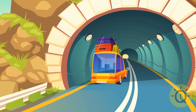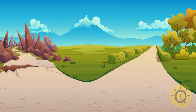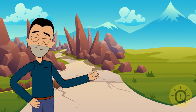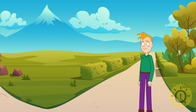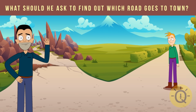When the shoe swiper gets through the tunnel, he comes to a fork in the road. One goes to the town, the other to never-ending wilderness. There are guides standing at each. The catch? One always tells the truth, the other always lies. The driver doesn't know who's who, and he's only allowed one question. What should he ask to find out which road goes to town?